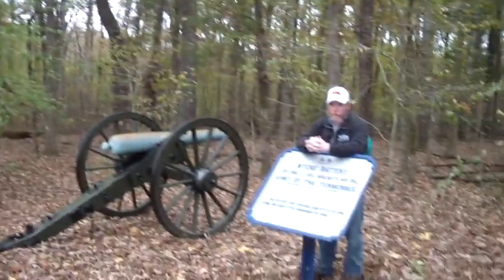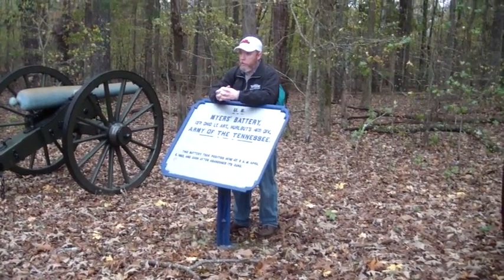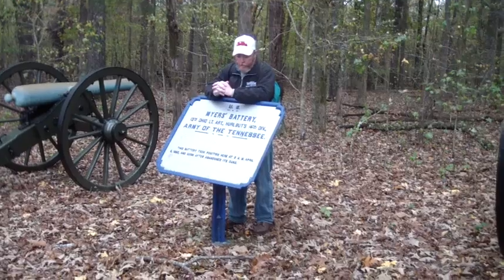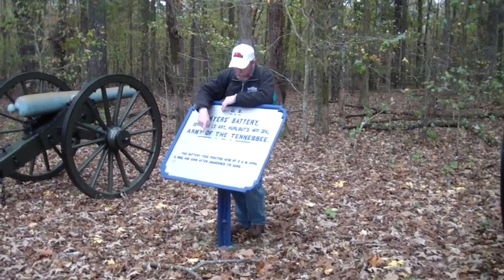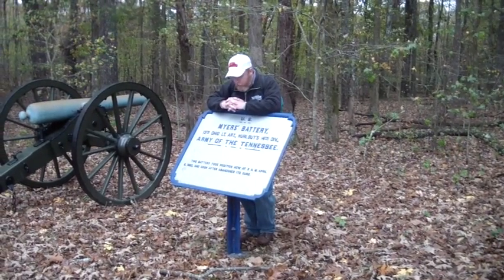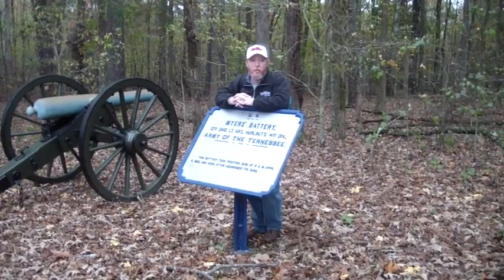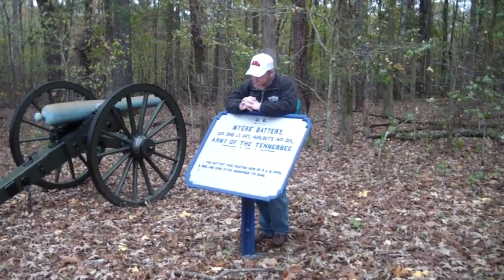Myers Battery members get hit with a shell, and boom, everything goes to chaos. And as you read on the tablet here, this battery took position here at 9 a.m. April 6, 1862, and soon after abandoned its guns. You can just tell the vitriol between the lines there.